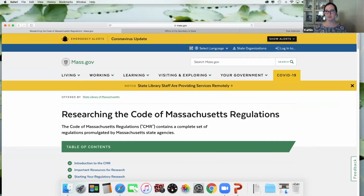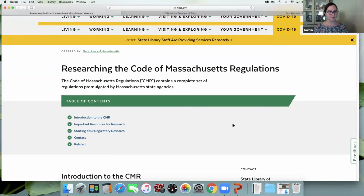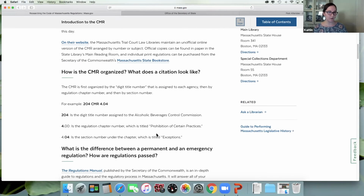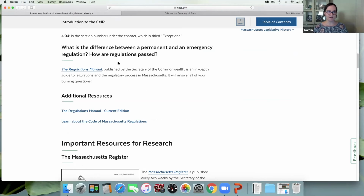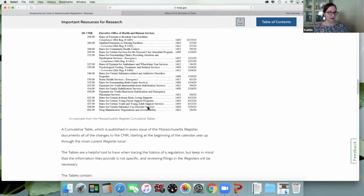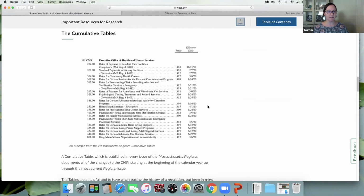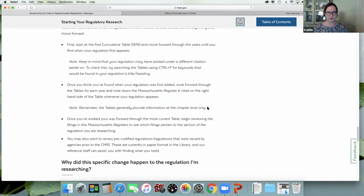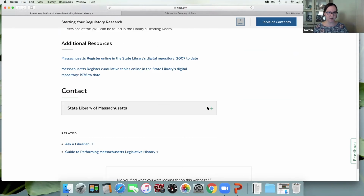Here it is. Hopefully you can see it. So it introduces the researcher to the CMR. It breaks down a citation so they understand what the numbers mean. I have a link to the regulations manual, which is the most invaluable resource for understanding the regulatory process, because it's quite different from the legislative process. It also breaks down the cumulative tables and how to use those, and how to handle your research depending on where you're starting or what you want out of it, as well as other resources available. So this is really great if you have patrons or anybody doing this type of research, send them this link. Hopefully it helps somebody out there.